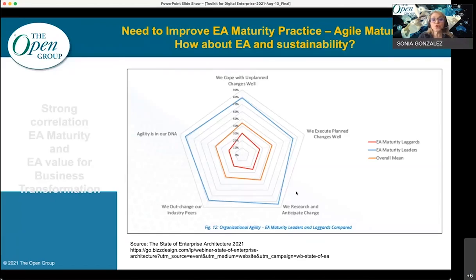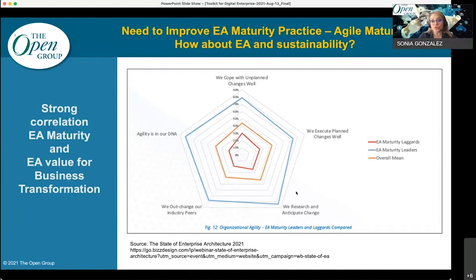Therefore, knowing what our EA maturity is, is key. There are studies that prove that the more mature the EA capability, the more value architects are delivering, and also the more rapidly and agile they'll be able to sustain these changes. So therefore, being able to understand our own reality is key and paramount for the practice.